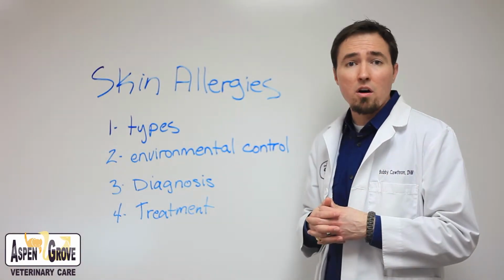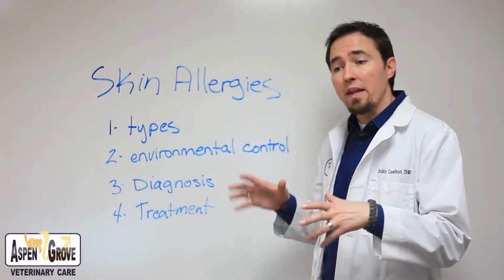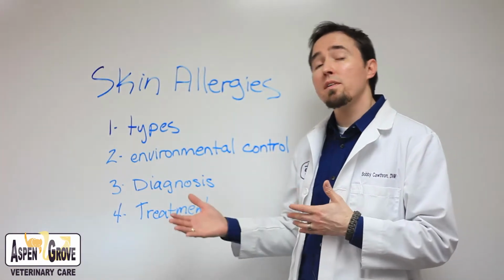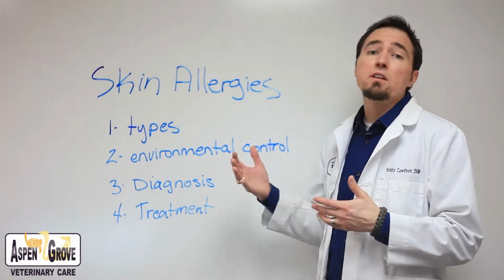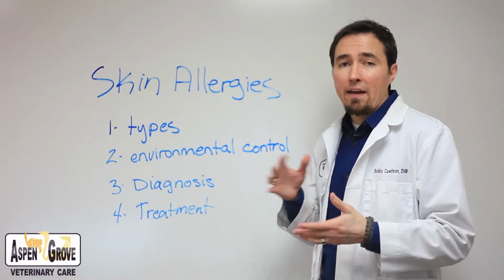We'll do the same with dogs. Usually you have to go see a true dermatologist to do that test, but that can help to determine what they're specifically allergic to and see if you can avoid it. Again, you can't avoid a lot of those, but maybe you can avoid some, and that can help to keep things under control.